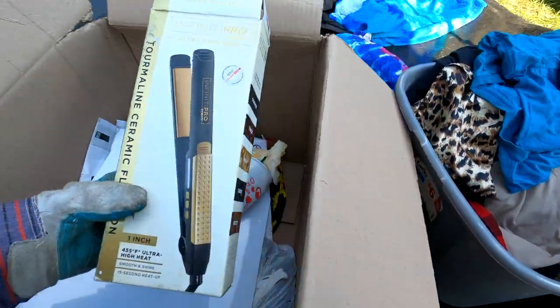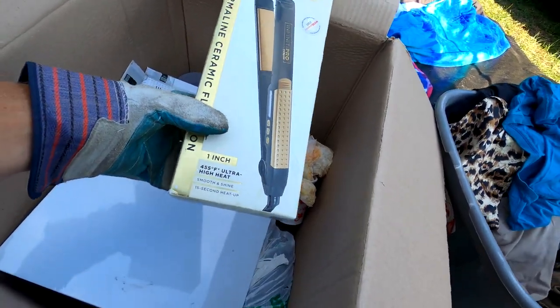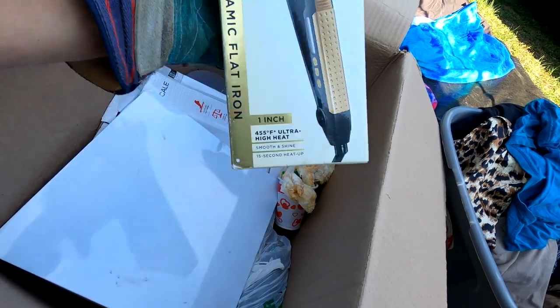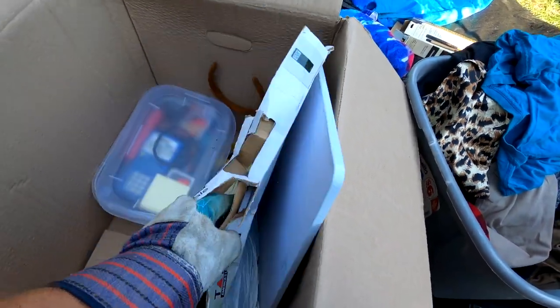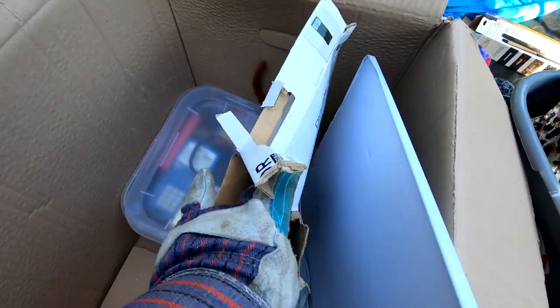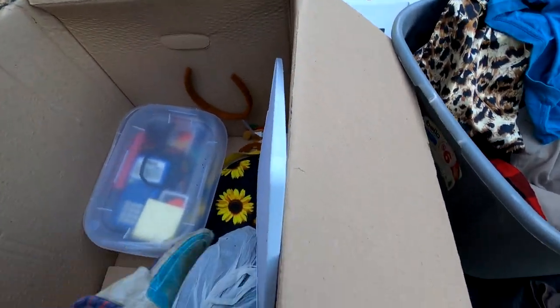We got a, they're in there, whatever this is. It's a 1-inch ceramic heat flat iron. All right, we got one of those. And then we've got a scale that appears to be in the box. Now it's out of the box.